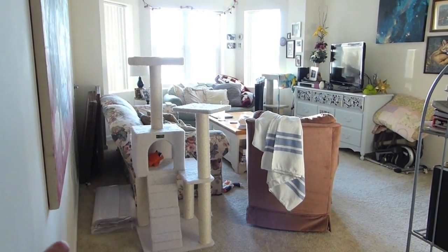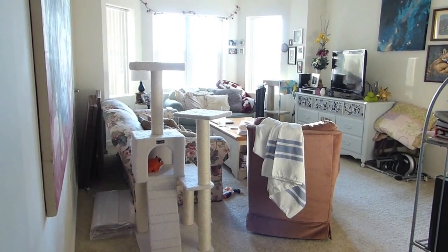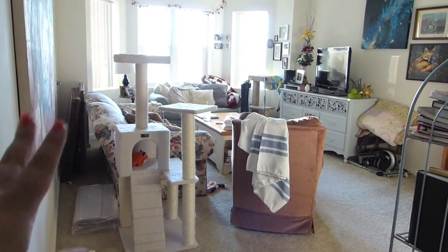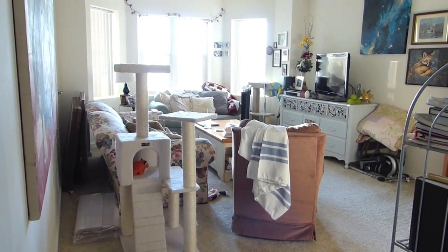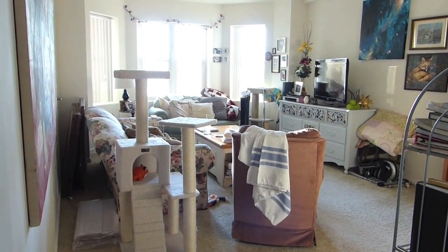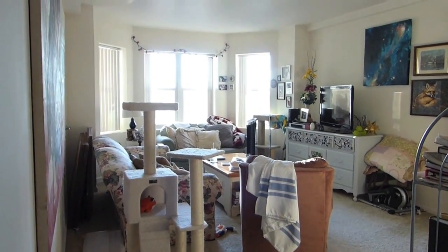Okay, so the box is here and packing paper. I'm moving in a few days and I haven't packed anything yet because priorities. So I figure I should record this while I can. This has been my home for the past 3 years now, and I'm very sad to be leaving, and I'm sure I will enjoy being able to look back on this space with all of you.